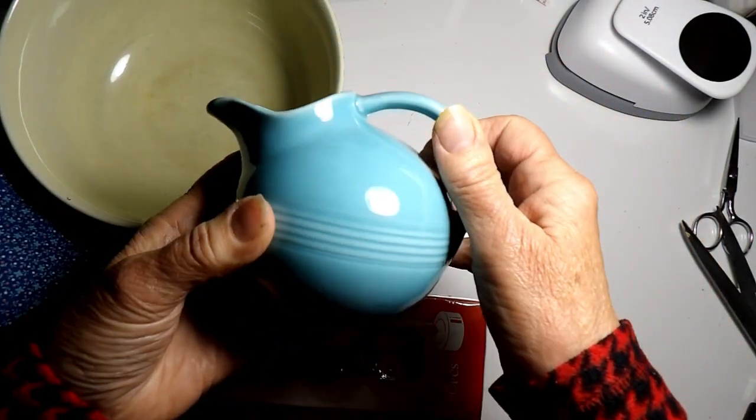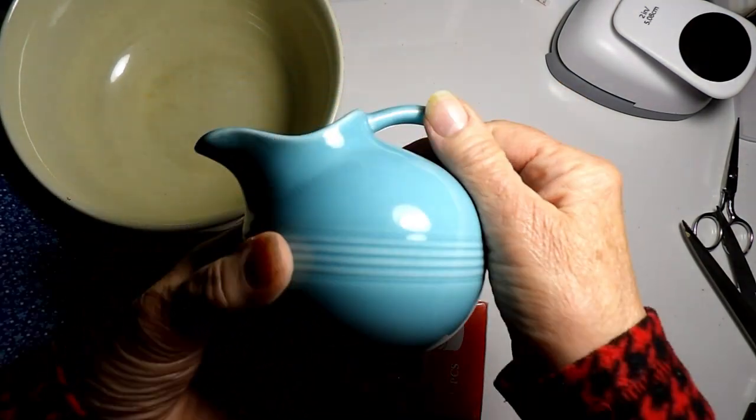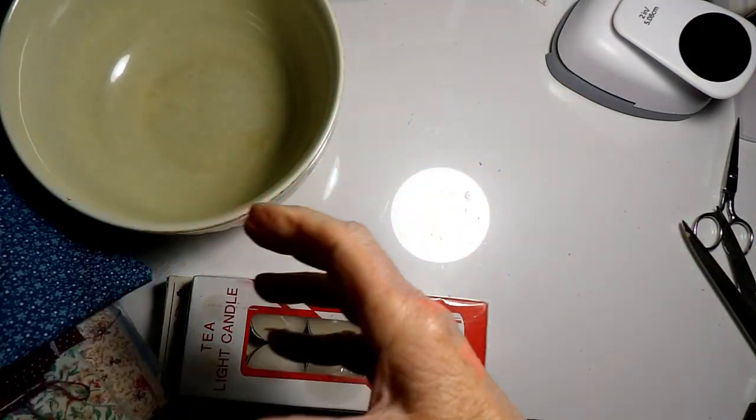I got this little Fiesta Ware creamer, which I think is adorable. I think it was $5, so I didn't think that was too bad.